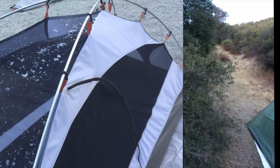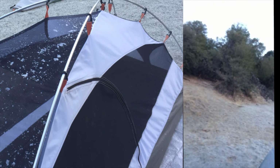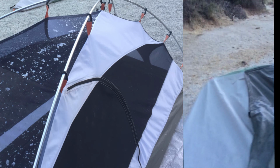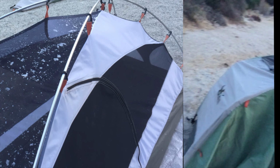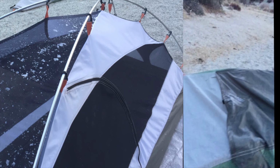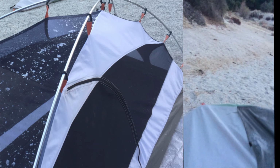Condensation and just freezing cold. There's ice on your tent, Crystal. I'm serious. I told you it froze last night. Look at that. Yeah, it's froze. Freezing out here. Freezing.